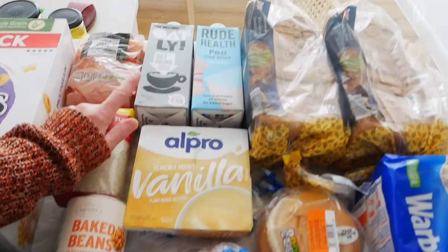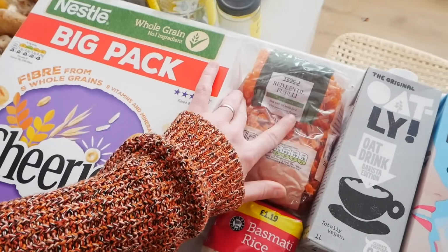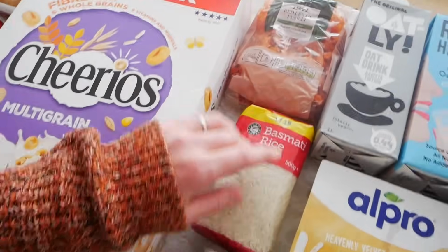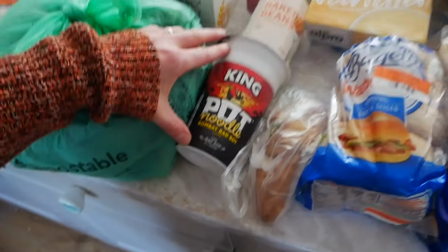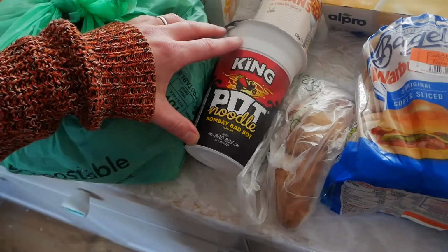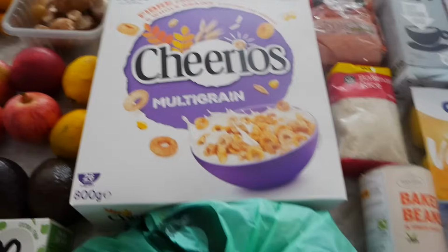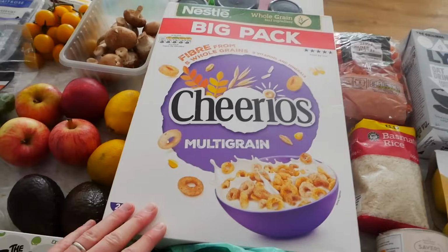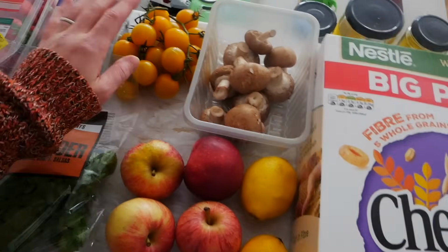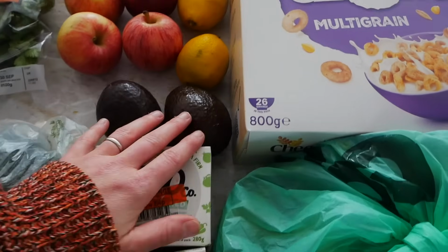And we also got this vegan vanilla yogurt, some red lentil pasta, some basmati rice, you can never have too much, baked beans, a pot noodle, my husband loves this one, a big bag of spinach that I'm most likely just going to feed to the chickens, and then this ginormous box of Cheerios. I don't think you can realise how big this is, it's huge. Some mushrooms and tomatoes, apples, lemons and avocados.